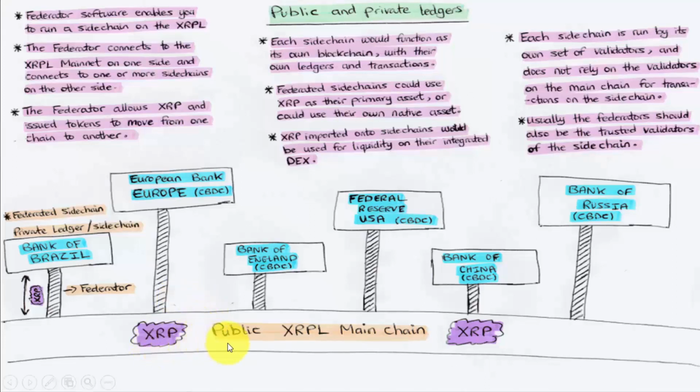So at the bottom we have the public XRPL main chain, and on the public XRPL main chain we have XRP. Now these boxes on top are supposed to be private ledgers, or you can call them side chains. In this example, I chose the side chains to be created by central banks. So you have the Bank of Brazil, the European Central Bank, Bank of England, the Federal Reserve, Bank of China, and Bank of Russia. And each of these banks have their own CBDCs.